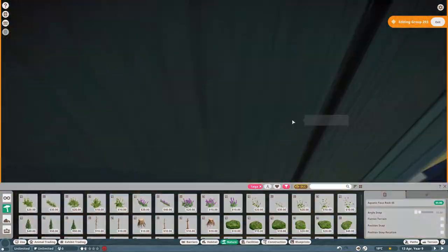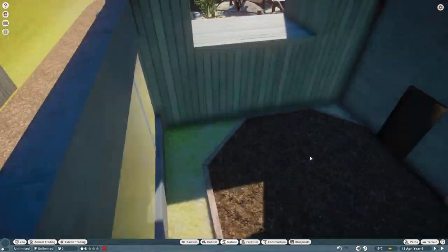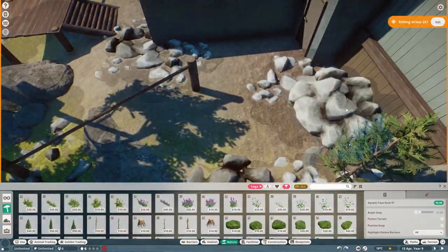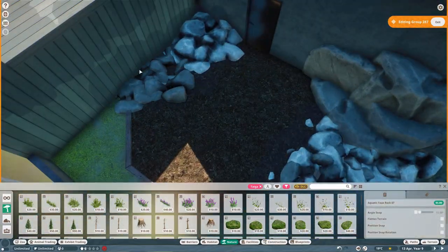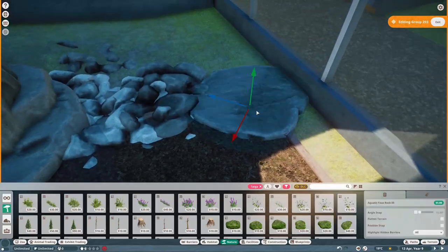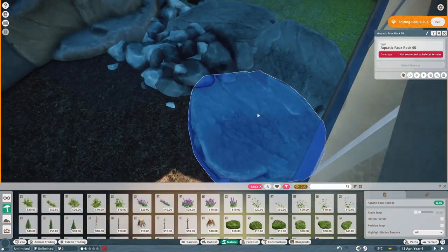And then on the interior, I decided to go full on rock work and just cover the whole thing with artificial rock, so it looks like you don't actually have soil on the inside of the building, but you do have an artificial rock type habitat.